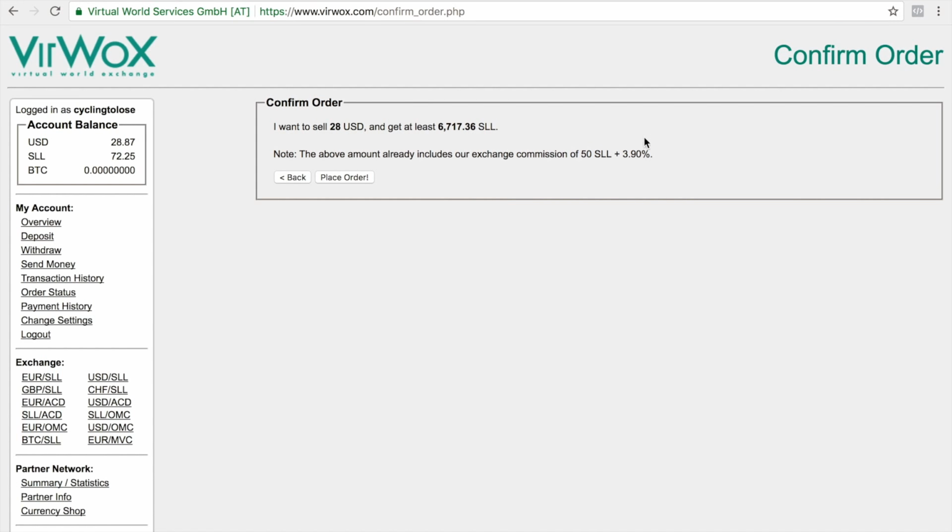And again, they're taking another fee, 3.9%, and 50 SLL. But we'll go ahead, just because I want to show you guys how to do it and what you're left with at the end of it.